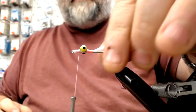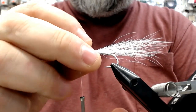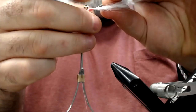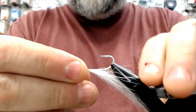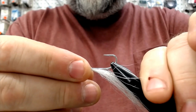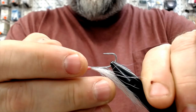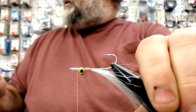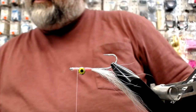Now we're going back to the head. At this point, what I'm going to do is I'm just gonna flip this hook over in the vise. I just find it's a little bit easier to get at on these griffins if you just flop the vise over. Is this still okay in the screen? Can you see it okay still? Okay, first and foremost, we gotta make sure that you guys can see what we're doing here.